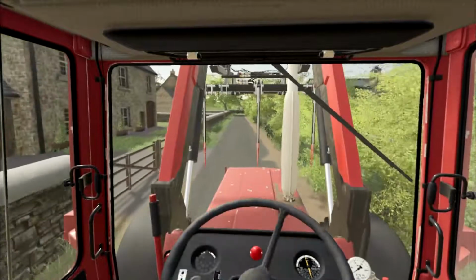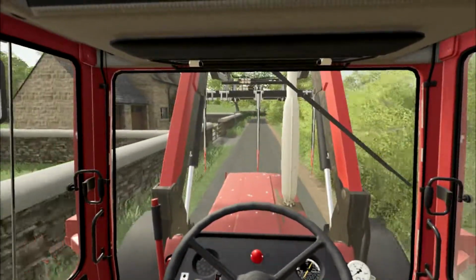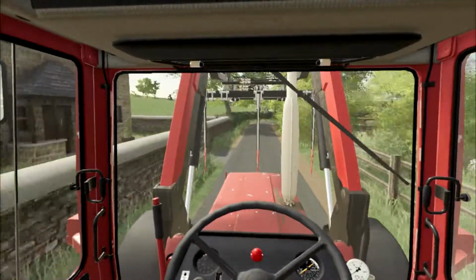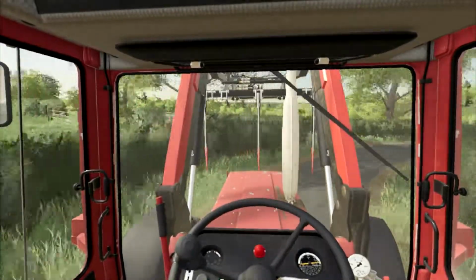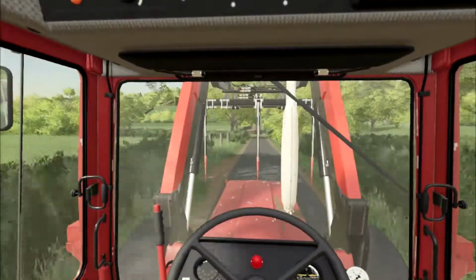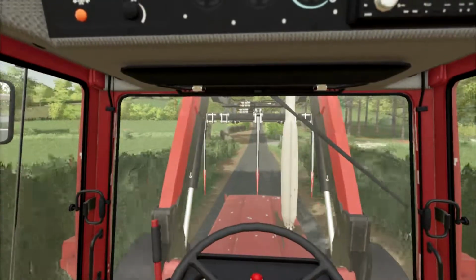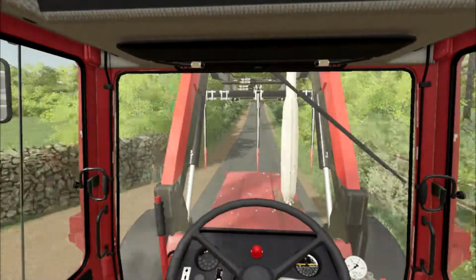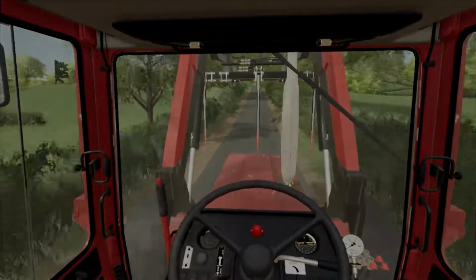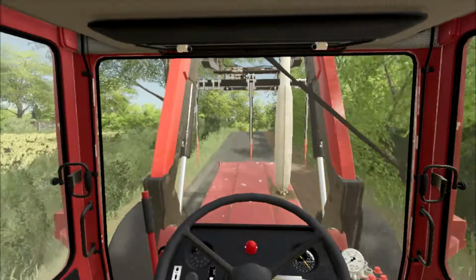Get those grass ones loaded up, and everything will be hunky-dory. Day's going by quite quickly. We're going to have to get a move on. Trudge, trudge, trudge. Up the hill we go.